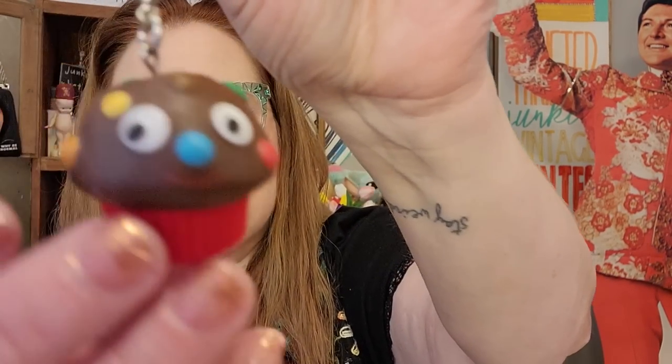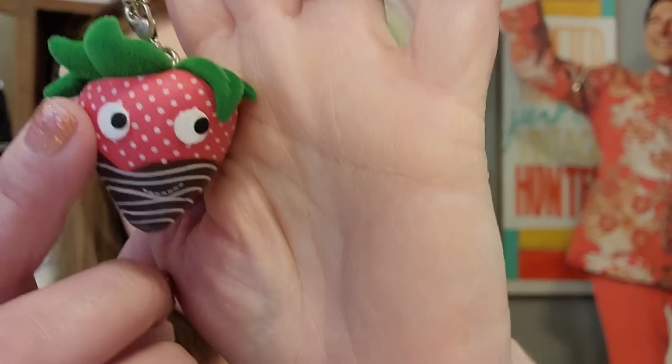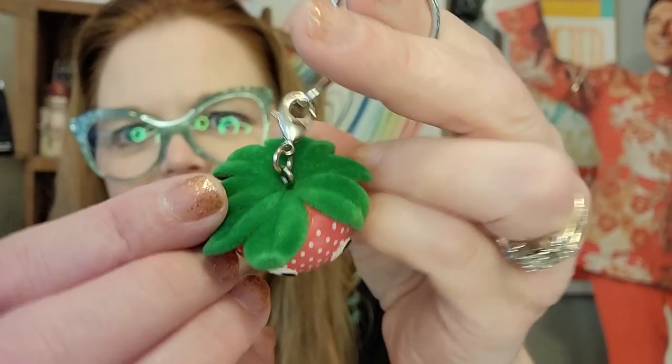All right. Box number two. Another blind bag. Oh, we got his brother. Box number three. Oh, it's feeling a little big. I'm hoping we didn't get triplets. We didn't. We got a new one. Oh my gosh, this is adorable. Oh my word. Look at the chocolate covered strawberry. That's adorable. He's got little eyeballs. Look at his little mouth down there. And his leaves are flocked. That is adorable. Again, the only thing that would make them even better is if they were scented.